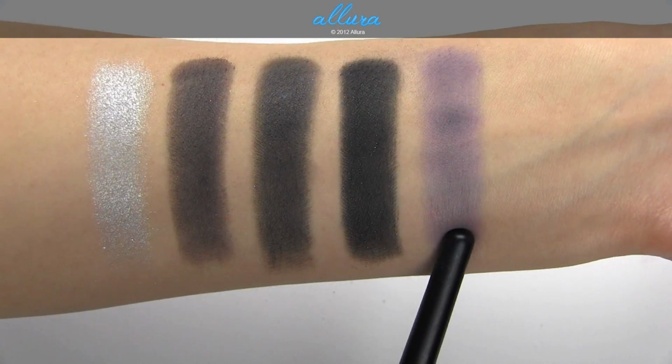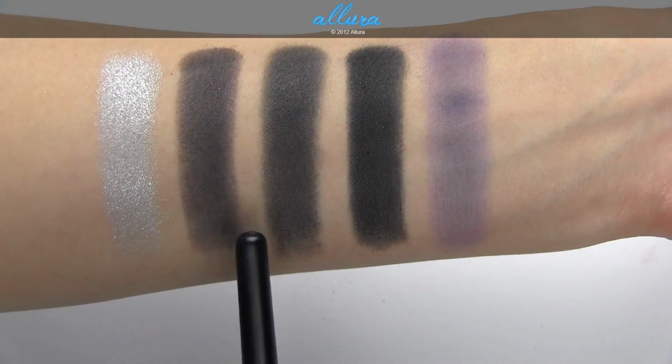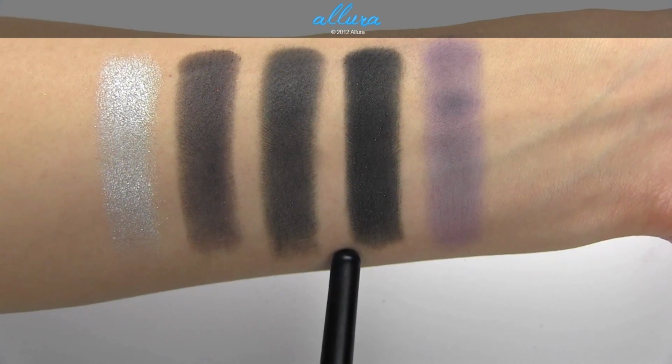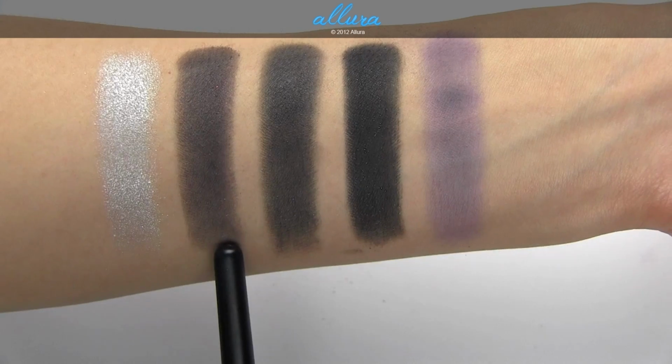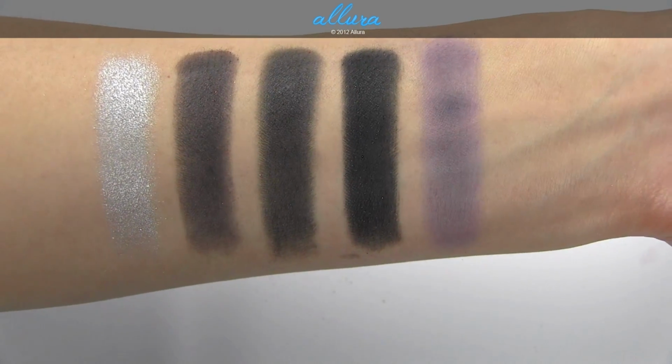Really disappointing shade here. 2 very impressive shades, and then 2 okay shades, although I do think that there is too much repetition between these 2 very dark black, gray, purple shades, so probably an overall score of a B.